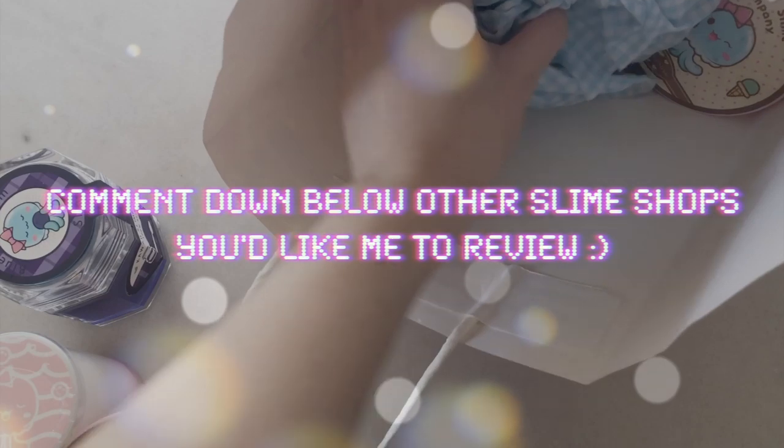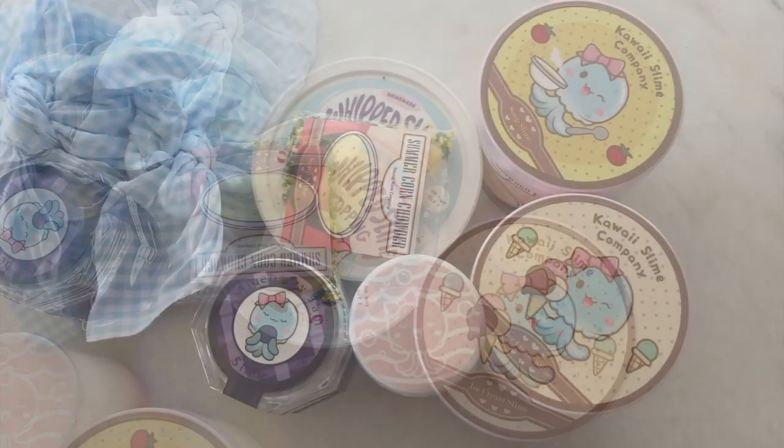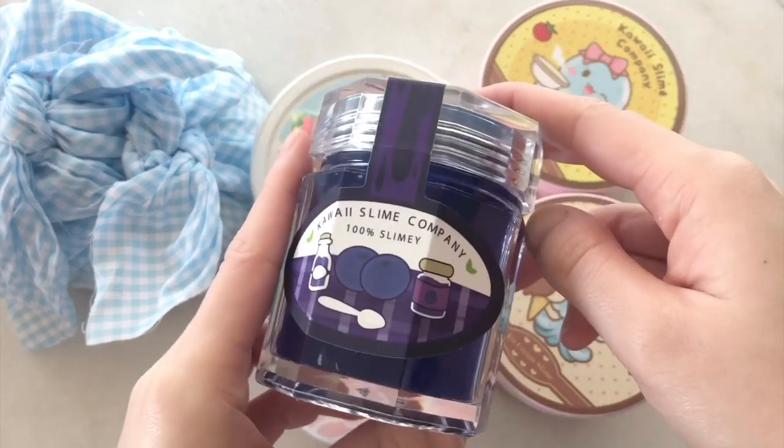I recently just attended Kawaii Slime Show, and she had the cutest slime marketplace ever, and I decided to purchase some of her slimes. I spent around $93 for all of these slimes. I did want to purchase more, but they sold out before I was able to purchase them.